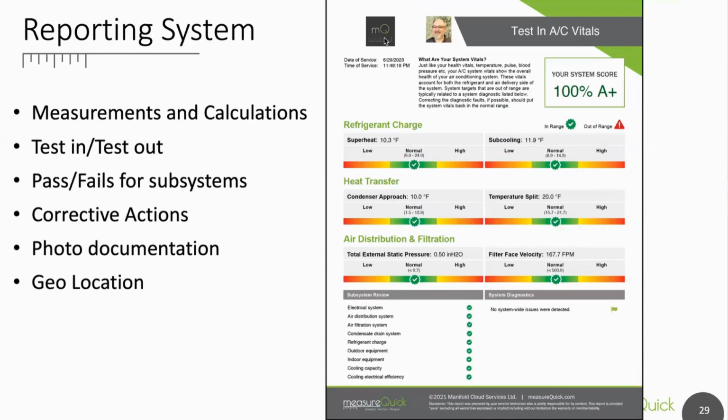So here's your number one thing that you get: you get a score. So we score your system as soon as you've unlocked it. We're able to score it. In fact, in about 10 minutes, we can tell your system is stable. We've got enough readings, we can start giving you a score. Even if you're missing readings, we're going to let you know that something's missing.